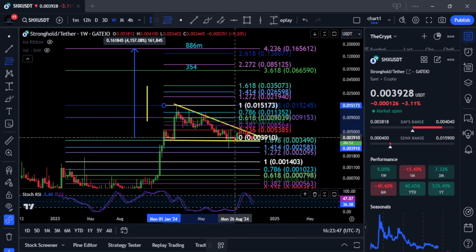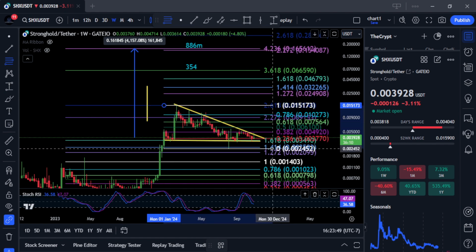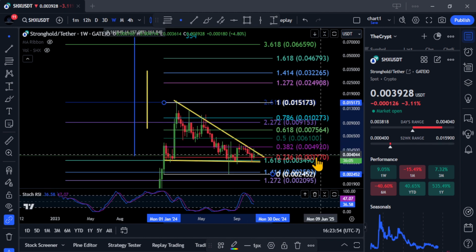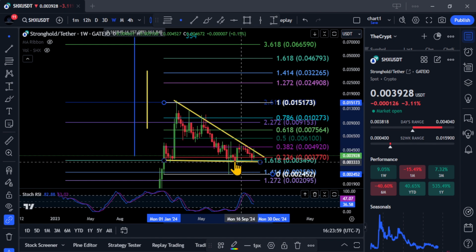So what I'm going to do is simply draw a high to the low fib here just to show you guys we're sitting above the 236, confirming the short-term bottom is in here over 3.7. We're at 3.9, and the price has been sitting on the 1618 at 3.4 here.